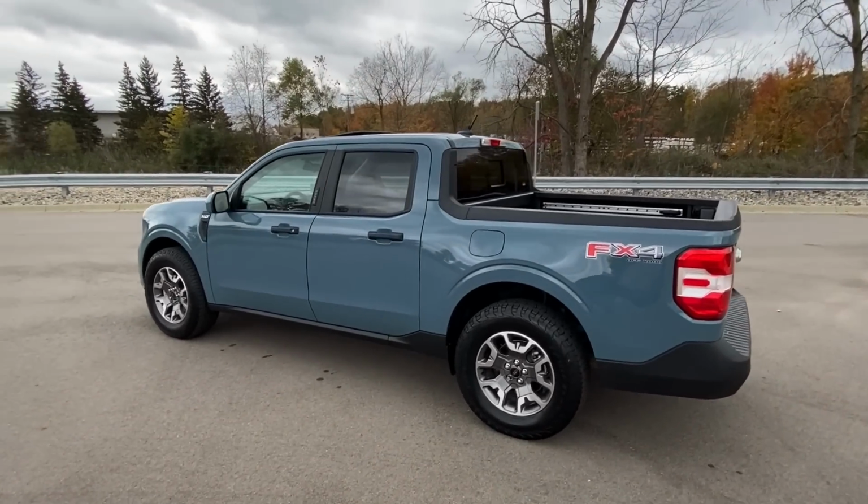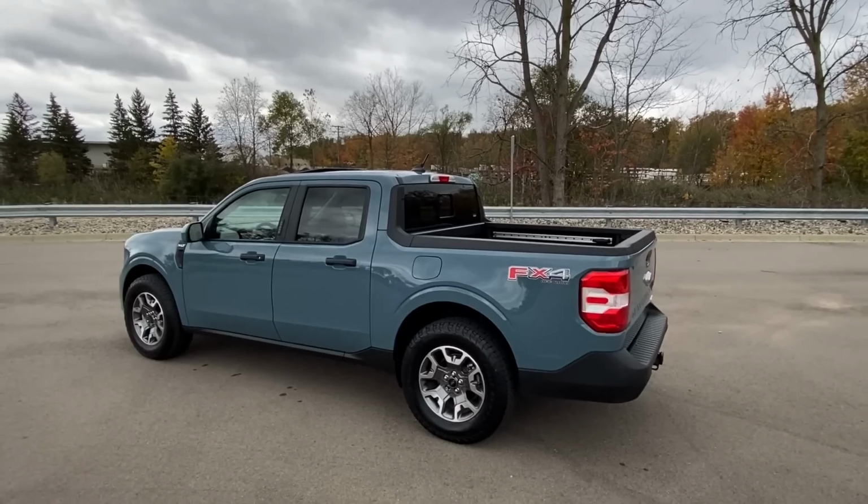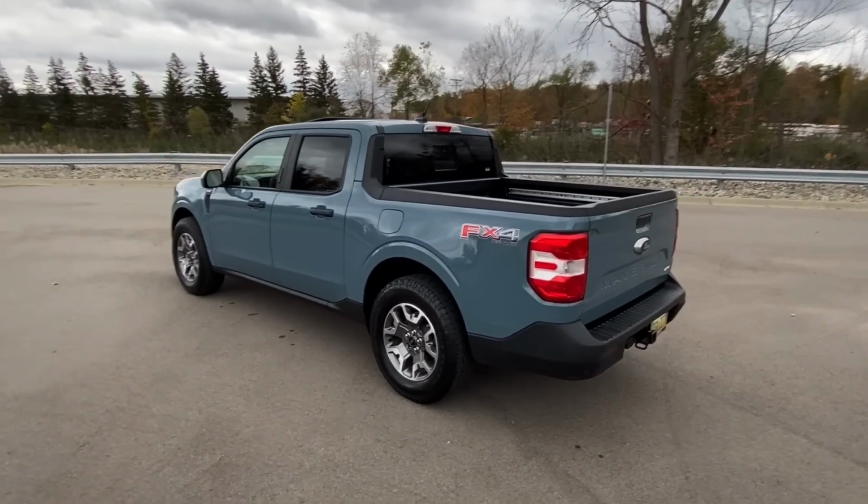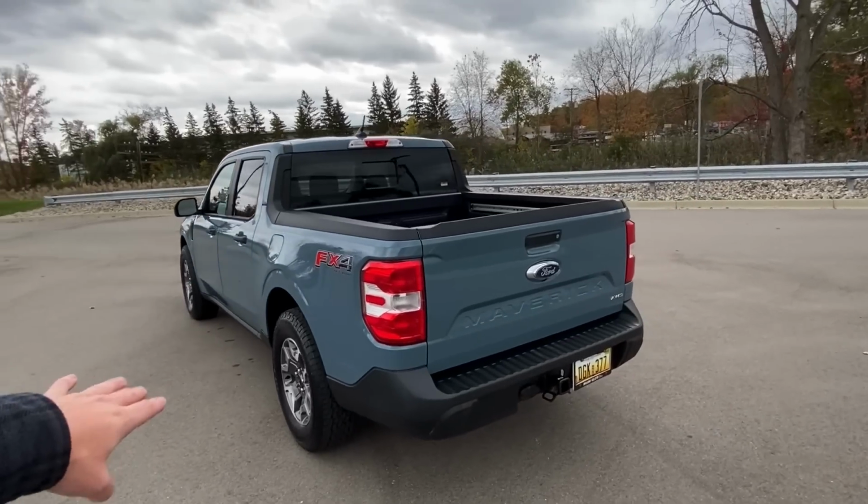I very much enjoy this truck. I don't find myself wanting a bigger vehicle. This is just the perfect size. If you're looking for something like this, chances are you're probably going to love it.